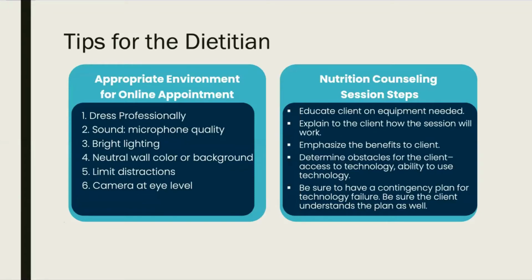Here are some tips for the dietitian. First, the appropriate environment for an online appointment. It's important to always dress professionally. Be sure that the sound has good microphone quality. Be sure there is bright lighting so the client can see you well. Include a neutral wall color or background. Limit distractions, and also be sure to have the camera at eye level.